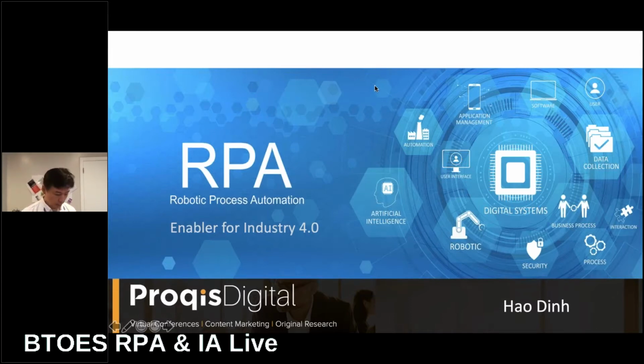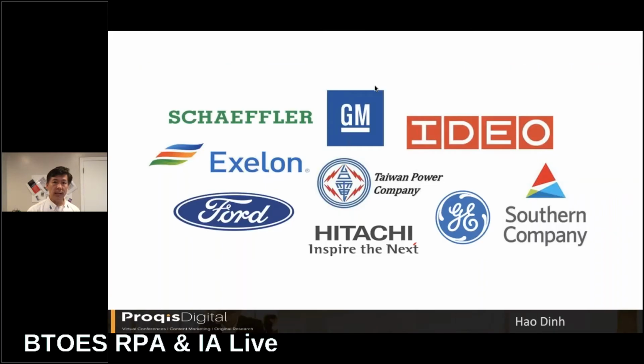Okay, so I'm going to spend the next few minutes talking about how I use RPA, robotic process automation, to enable Industry 4.0. So with that said, just some quick background about myself. As Jose mentioned, I spent the past 20-something years leading digital transformation for various companies, and these are the companies that I work for and work with to drive digital transformation. Part of digital transformation is RPA and Industry 4.0.